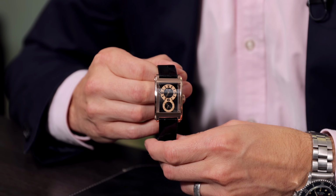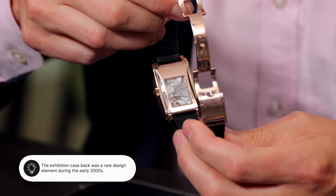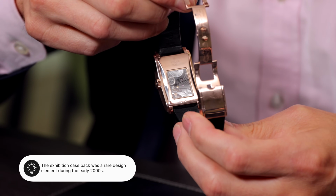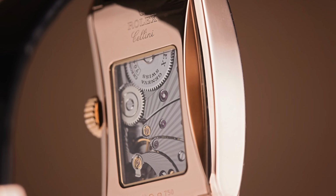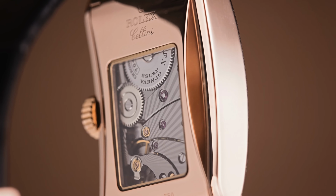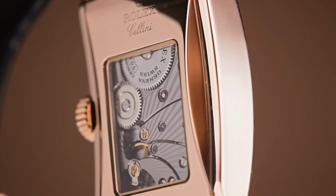First, how many Rolexes do you see with a square case? Not a ton. Not a whole lot. Also, show the exhibition case back. How often do we see exhibition case backs in Rolex? So rare, right? Honestly, this is a proper window where you see the manual wind movement. And it's beautiful. Look at how it's been carved. That just is gorgeous. That is literally art. I'm sad that you can't see that.